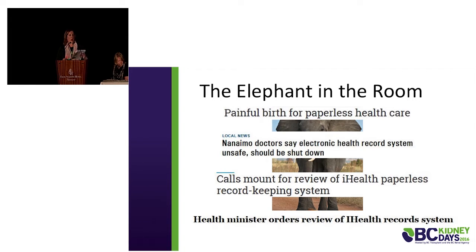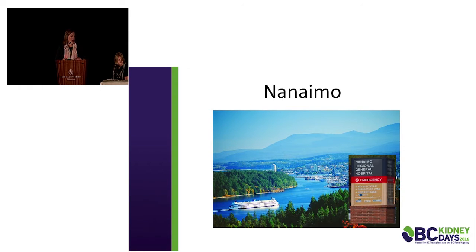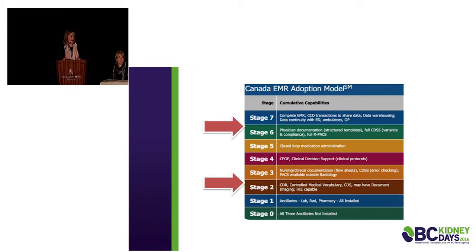The primary rollout of the health record was done at NRGH, which is the regional tertiary center for Central and North Vancouver Island. We do have inpatient renal services there. This is just a graphic to demonstrate the level of functionality that our EHR had before we went live on March 19th, and where we are still striving towards post March 19th for our site at NRGH. So it has been a huge change and therefore a lot of growing pains.